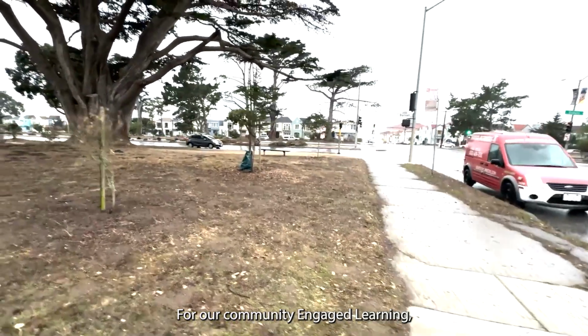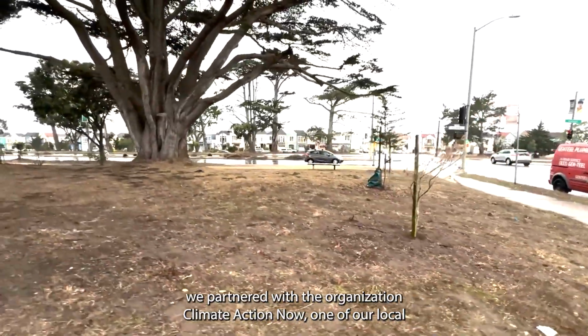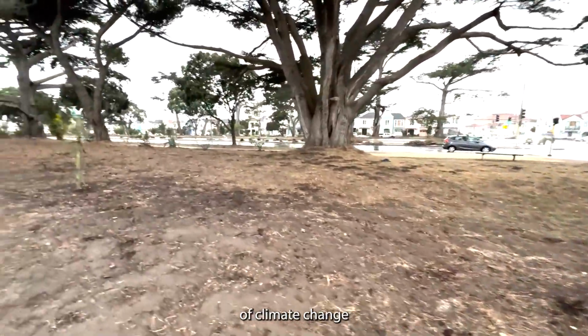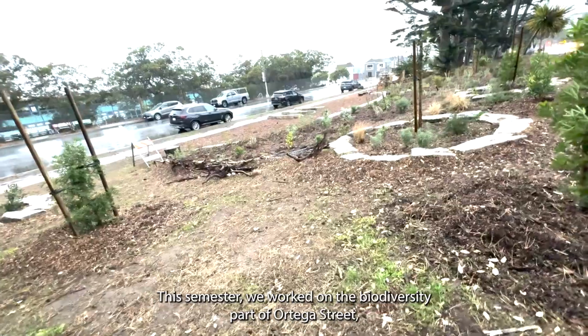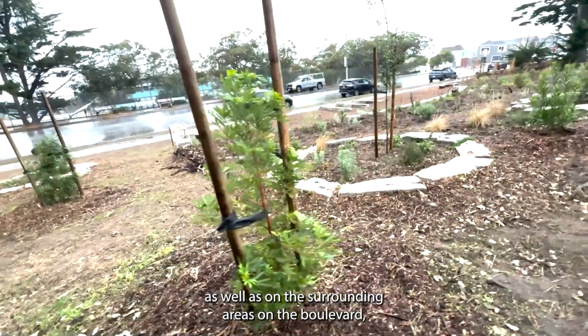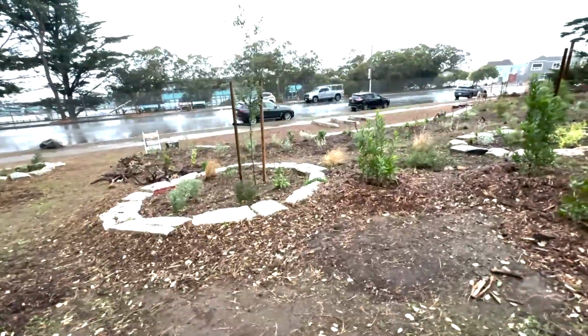For our community engaged learning, we partnered with the organization Climate Action Now, one of our local organizations here in the Bay Area that's focused on fighting the effects of climate change through the transformation of our urban areas into sustainable gardens and parks. This semester, we worked on the biodiversity park of Ortega Street, as well as on the surrounding areas on the boulevard, including Tarval, Pacheco, and Lawton Street.